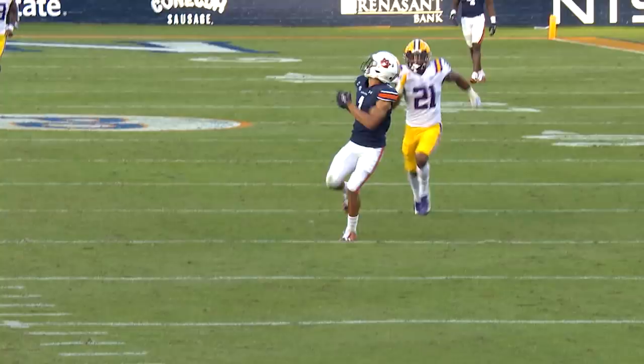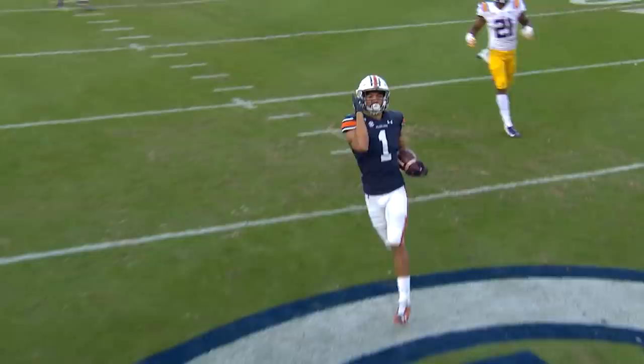Going deep. Got a man out there. Schwartz. Nobody can catch him. Forget about it. Touchdown, Auburn.